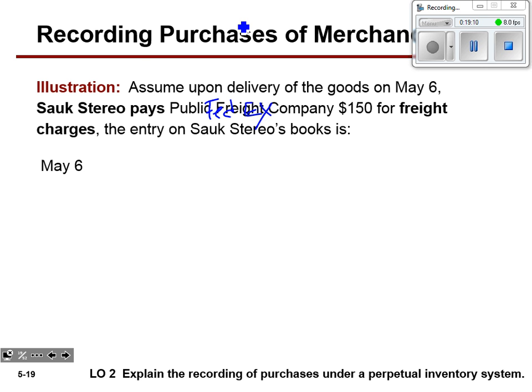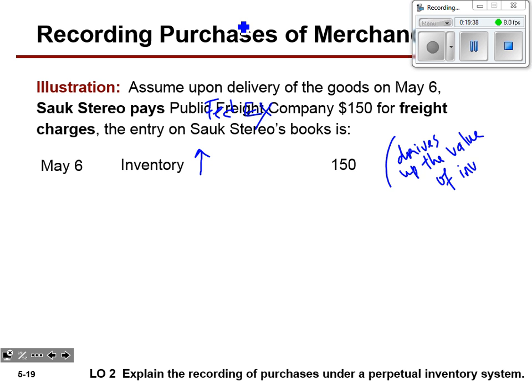Was it FOB? Who was the shipping free for? The wholesaler, right? Because the retailer is paying for shipping. Now here's where things get a little bit crazy. That actually drives up the value of inventory. We'll come back to that.